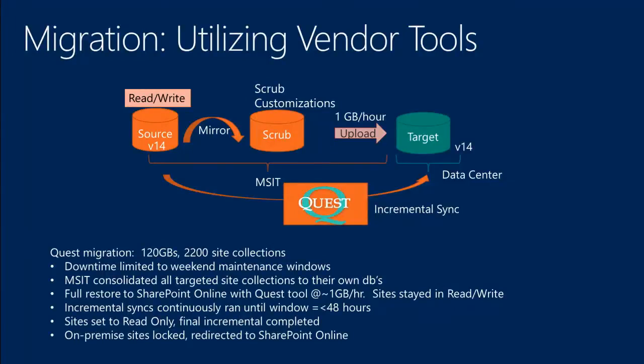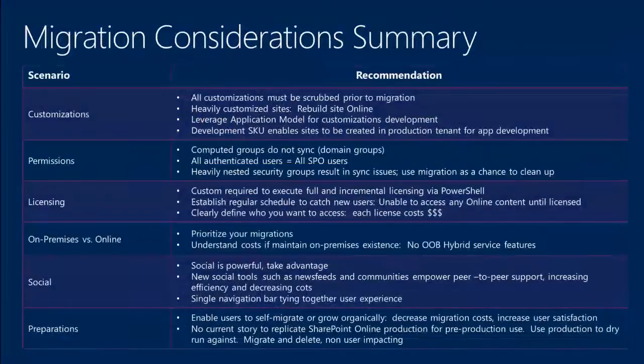And we're down to 15 minutes, so let's move on. We wanted to summarize some of the migration considerations here. I'm not going to just read this slide to you, but I think we covered a lot of these actually. We did, Steve. We covered a lot of them. Yeah. So I think a big one was really that licensing. We did talk about that.